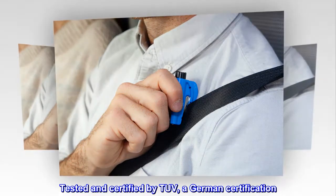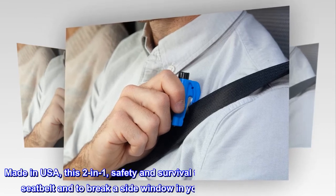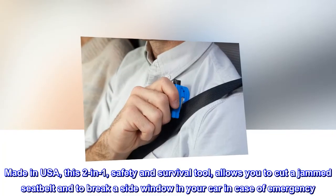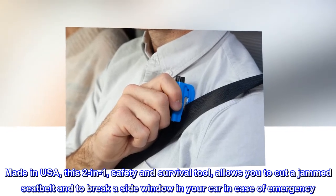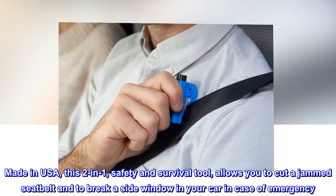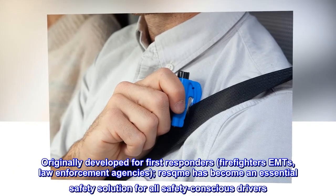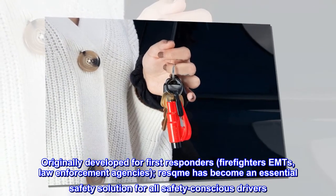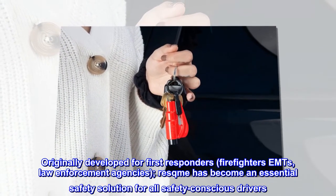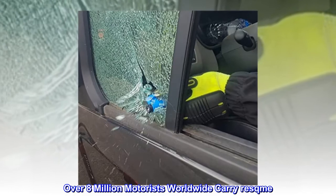Tested and certified by TÜV, a German certification. Made in USA, this 2-in-1, safety and survival tool, allows you to cut a jammed seatbelt and to break a side window in your car in case of emergency. Originally developed for first responders, firefighters, EMTs, law enforcement agencies, RESQME has become an essential safety solution for all safety-conscious drivers. Over 8 million motorists worldwide carry RESQME.